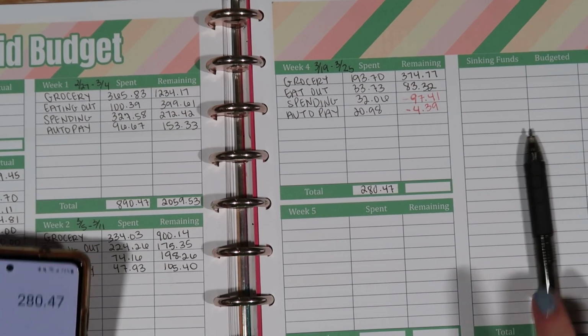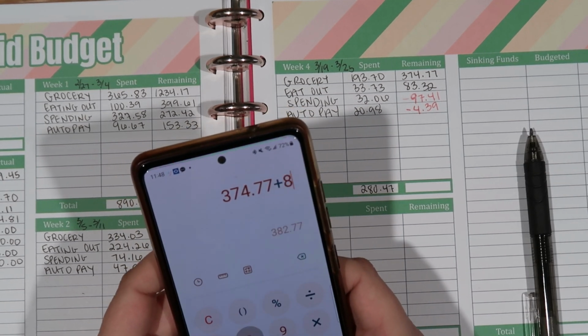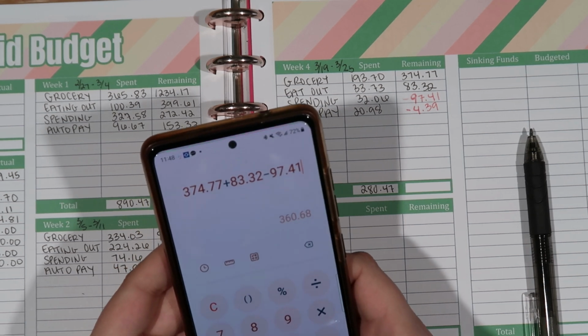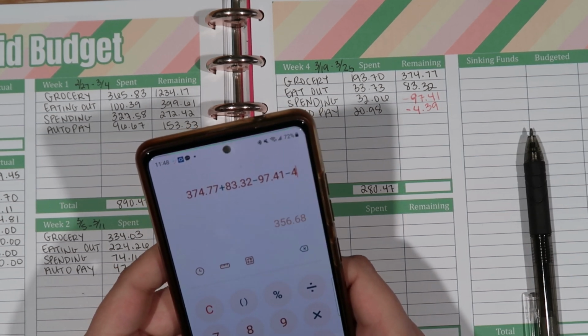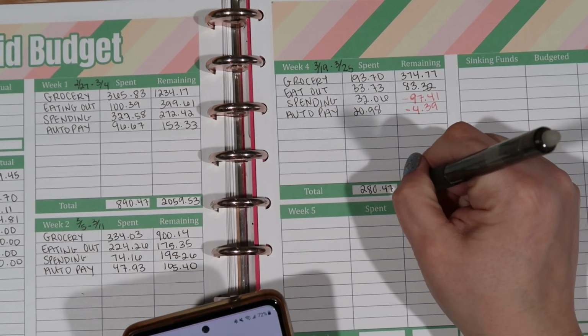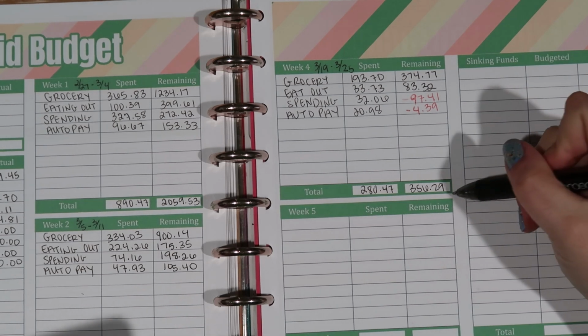So what do we have remaining then overall? $374.77 plus $83.32 minus the $97.41 that we are over and the $4.39 that we are over. So we have $356.29 remaining overall in our variable categories.